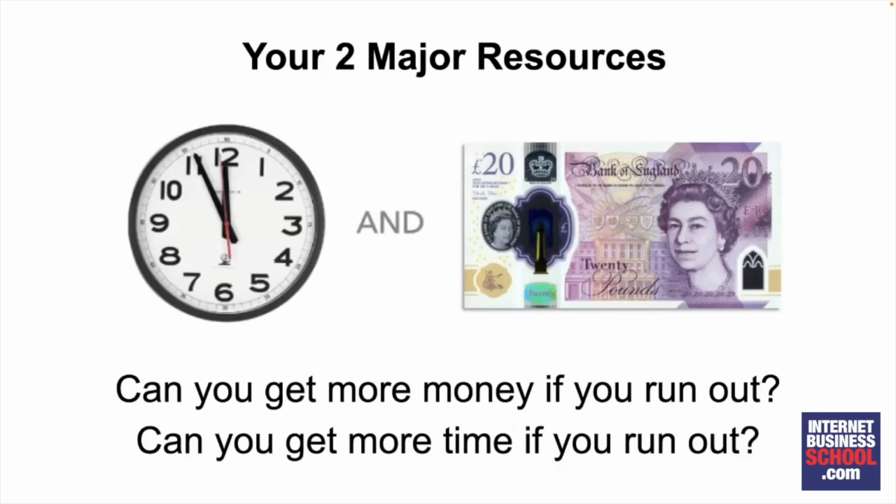Two major resources you have in life. Can you get more time if you run out? No. Can you get more money if you run out? Yes. And this is the point of automation. Automation allows you to get more time. So actually, the only way you can get more time is if you automate some stuff.